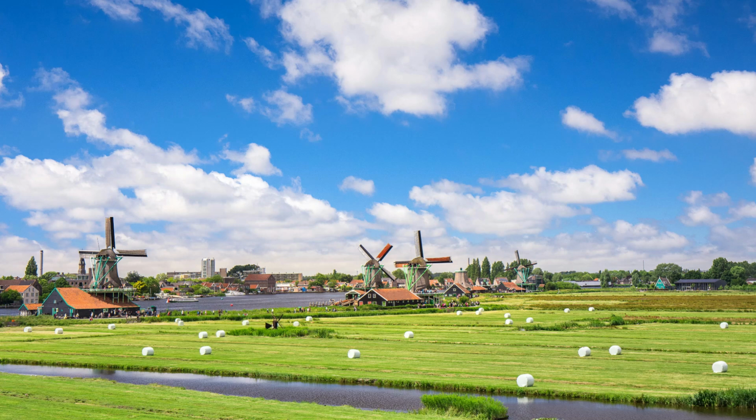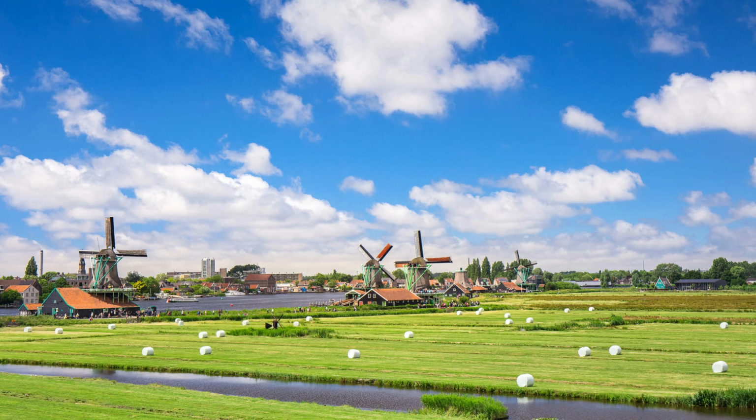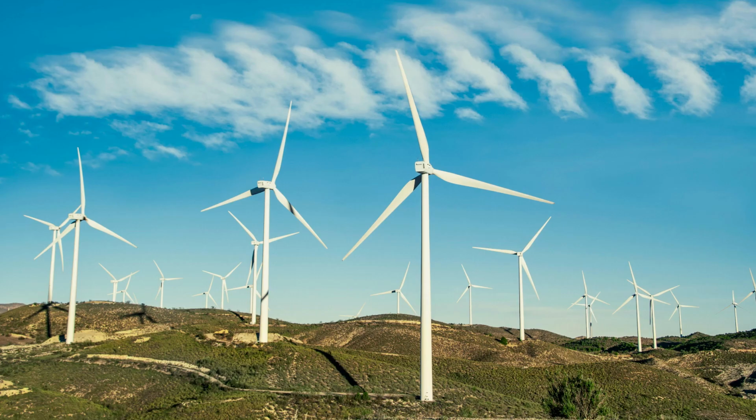We see wind turbines with just 3 blades installed in wind farms, and some of them are relatively small. But wouldn't adding more blades to a turbine generate more energy? Or making it larger improve its efficiency? Today, I'll explain why wind turbines are the size they are and why their blades have only 3.